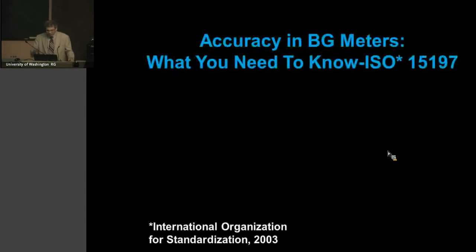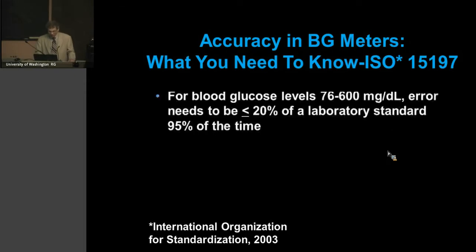Now, this may seem a bit esoteric, but it actually isn't. There's something called ISO. ISO stands for International Organization for Standardization. And we are still using the 2003 ISO standards today. And you need to know this, because what is needed to get a glucose test strip on the market is that for glucose levels between 76 and 600 milligrams per deciliter, the error needs to be less than 20% of a laboratory standard 95% of the time.